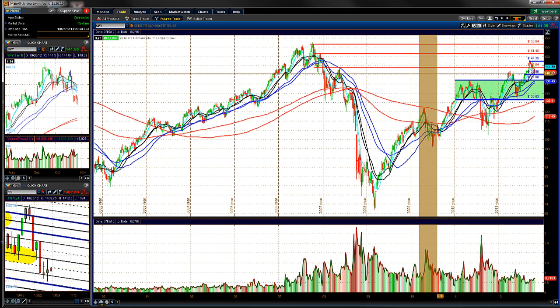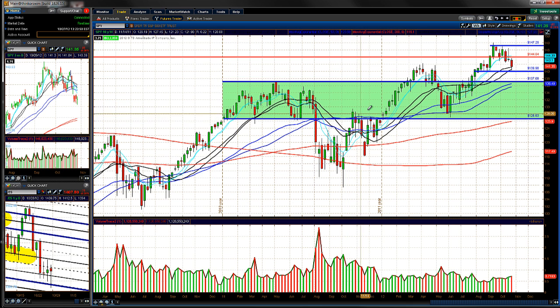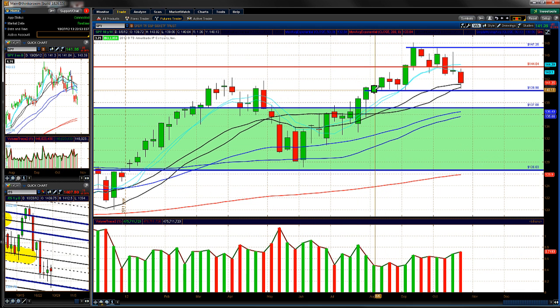We do have some hope, though, as this 140 level should act as some support. As you can see, it was acting as support since back here in August, for that whole month of August, and for the beginning of September. So 140 is a level to watch on the SPY. It also coincides with the rising 20-day simple and exponential moving averages. We hit a low this week of 140.39, and we closed at 141.35. So they did get a bounce there.